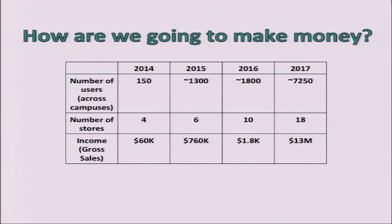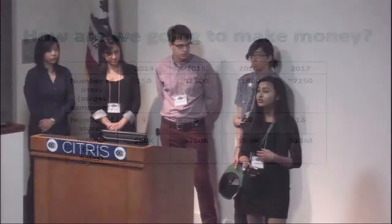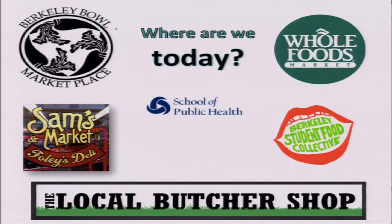So how are we going to make money with a model like this? By encouraging college students to continue visiting our grocery store partners, they're not only getting a loyalty program, but also Susie is bringing her friends with her. So she's not only coming back for more, but we're bringing new customers. So the profits that these grocery stores are making, we can get a portion of that as a result of our app.